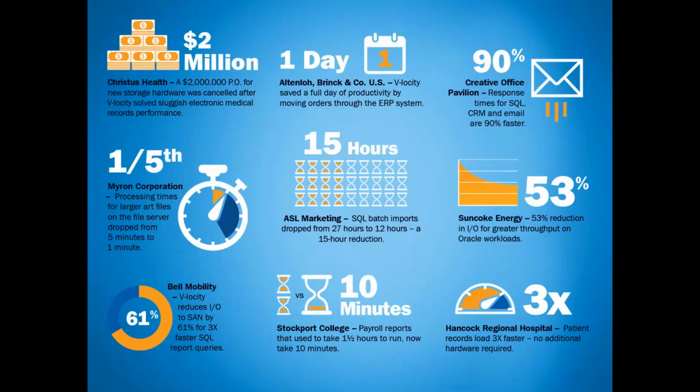Now, we've got, of course, a lot of published case studies. Here are the highlights from just 9 of them. And I won't bore you by going through all of the details here, but it's definitely worth picking out a couple. Christus Health on the top left-hand side is a very interesting one.